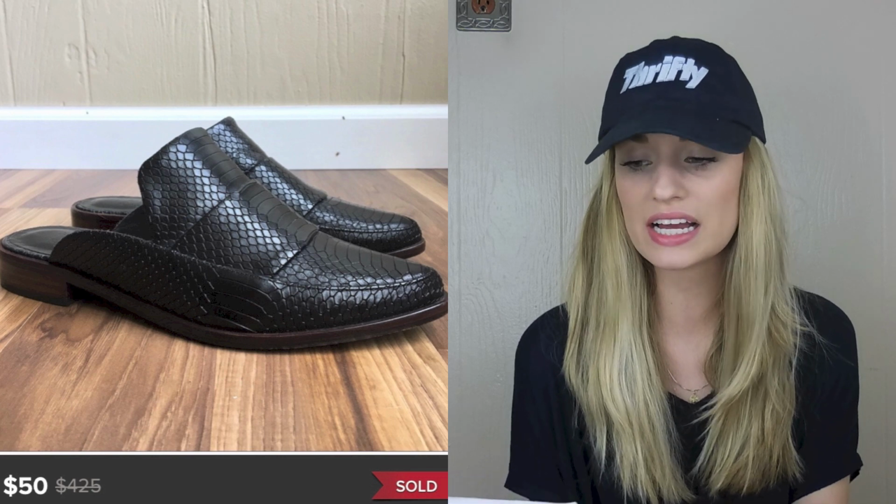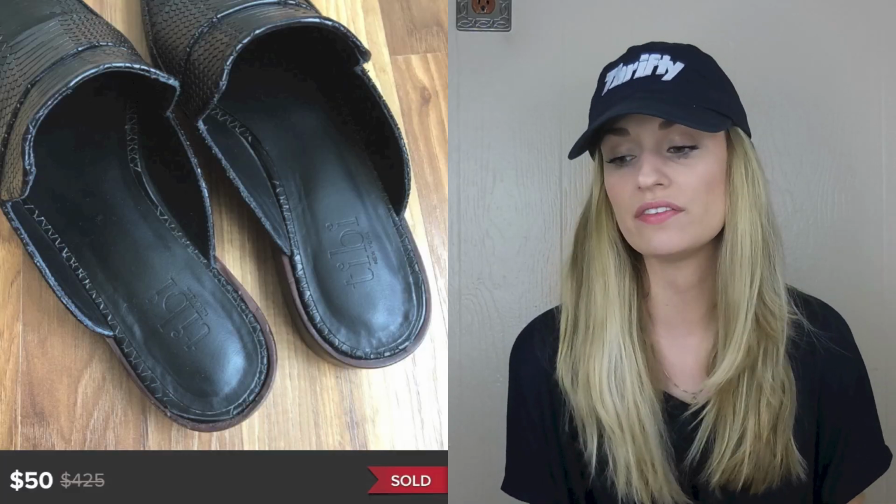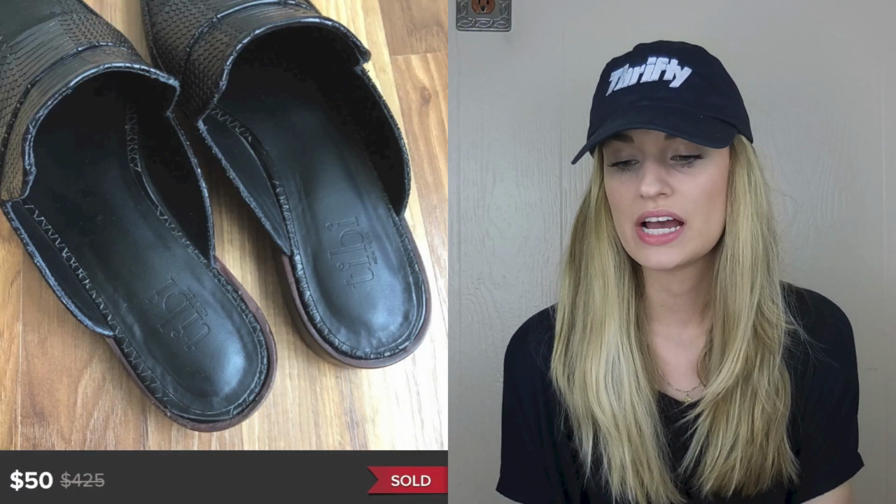Next up, we have a pair of Tibby New York croc embossed slides. Again, I did find these at the bins. These were one of my favorite finds. They were in excellent condition. They were very stylish, very trendy. That slide style has been very trendy recently. I had them listed around $75, and I dropped them to $50 for the sale. After being purchased for full price, my earnings came out to $40.